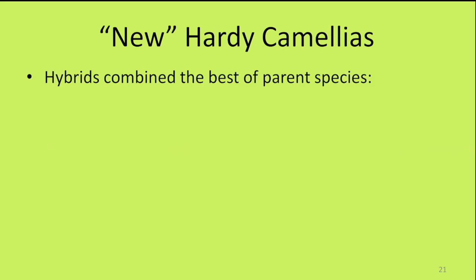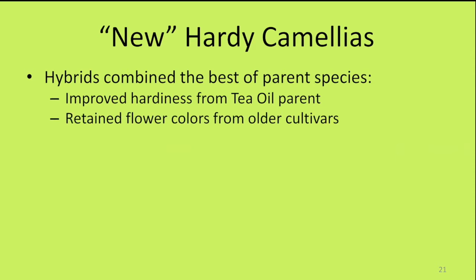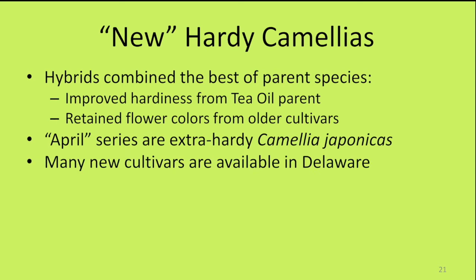So the new hardy camellias combine the best of the parent species, improved hardiness from the tea oil parent, and they did their best to retain the flower colors and composition of the older cultivars, and they did pretty well. And again, the April series are just extra hardy japonicas, not hybrids. And there are many new hardy cultivars available in Delaware.